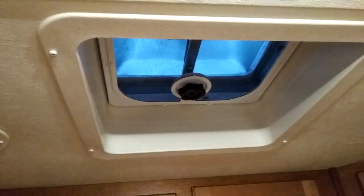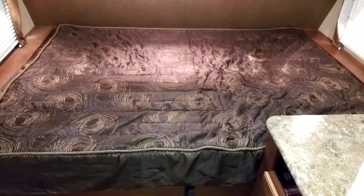That is the overhead vent and skylight. Now let's take a look at the bed. Originally it had a Sealy Posturepedic on it that was hard as a board and crazy heavy. We replaced it with a real nice memory foam mattress and then put a memory foam topper on it.